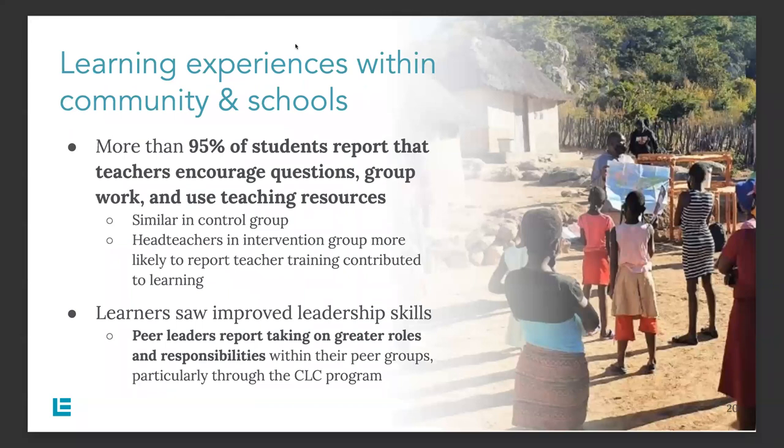When we look at the data, about 95% of students in the treatment group report that their teachers are using participatory teaching methods. This includes things like encouraging questions, using group work, as well as using teaching resources. I should point out that this is similar to the figures observable within the control group. So we can't exactly point to a causal improvement in some of these teaching practices.